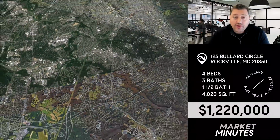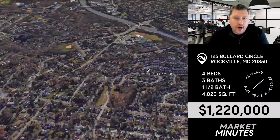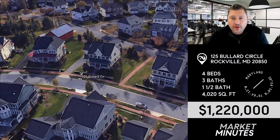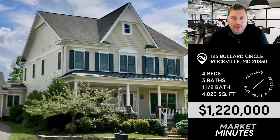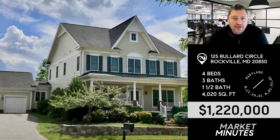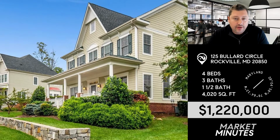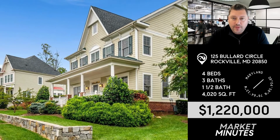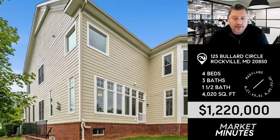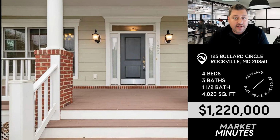All right, I'm going to head out to Rockville and show you guys a sleeper pick that many of you would probably overlook. 125 Bullard Circle in the Chestnut Lodge neighborhood of Rockville just hit the market at $1,220,000. Chestnut Lodge is just east of 270, pretty close to downtown Rockville. It was built by Michael Harris Homes, who also built in Lakelands and King Farm and now Crown. Built about 10 years ago.